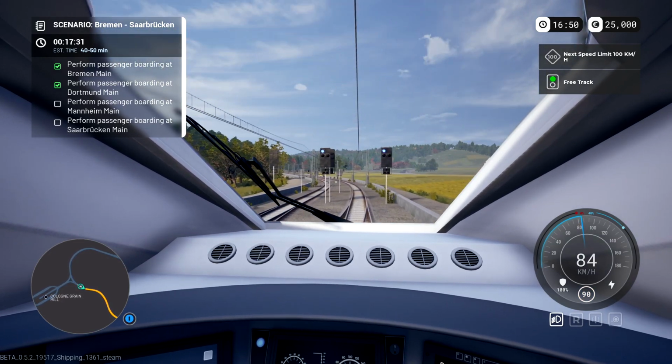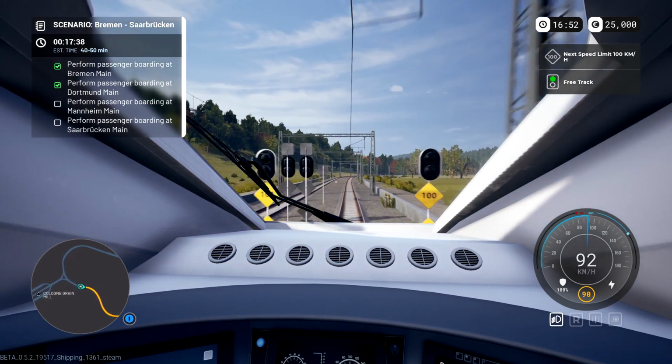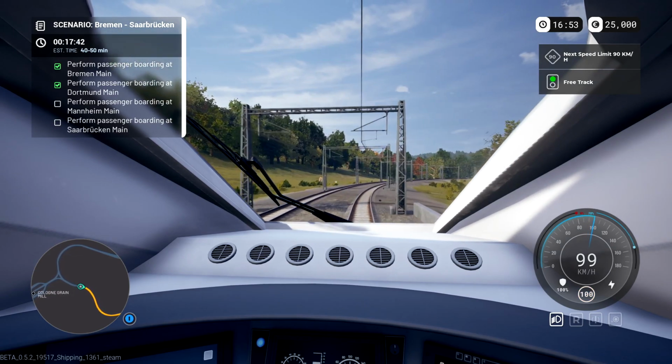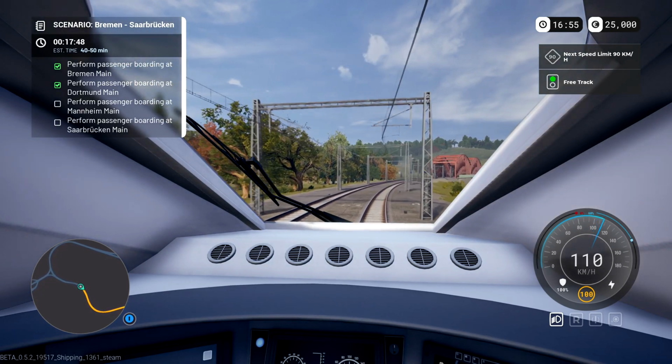Oh well, if anything, we gained a few more seconds there. Maybe a second. That's 100, so that's nice. Oh yeah, this section of track is pretty hellish. There's quite a few steep curves on this section.